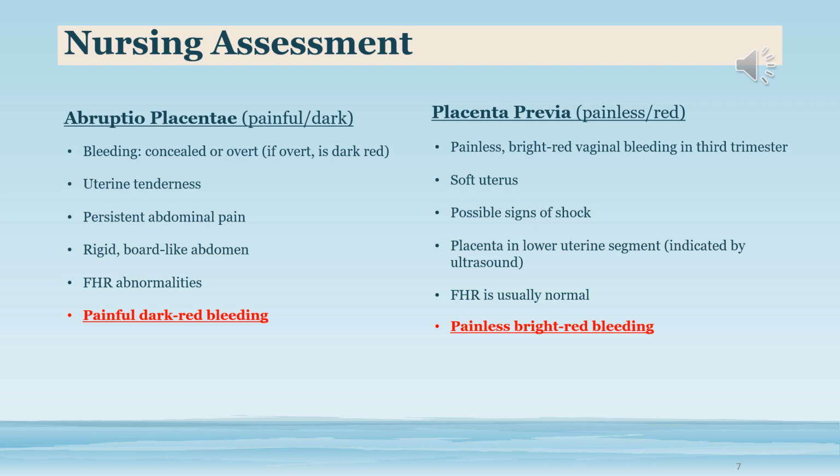Why would that be a problem, do you think? Why would we not want to check someone that is having bright red bleeding, especially if they have a previa? So if my placenta is covering the opening of that cervix and I go to check the patient with my fingers, I can actually stick my fingers through that cervix into the placenta, which is going to cause you just more problems. Okay, so as a rule, OB nurses, we do not check a patient that's having bright red bleeding. Okay.